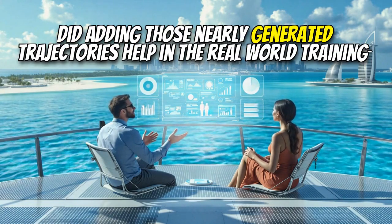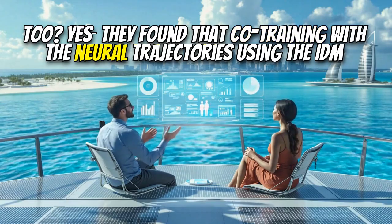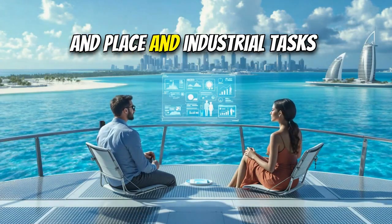Did adding those neurally generated trajectories help in the real-world training too? Yes, they found that co-training with the neural trajectories using the IDM pseudo-action labels provided substantial gains, particularly on the real-world pick-and-place and industrial tasks.